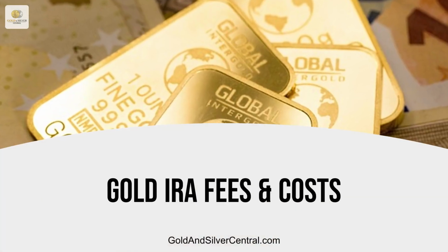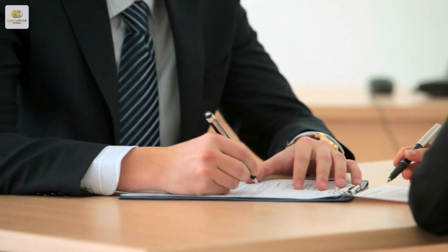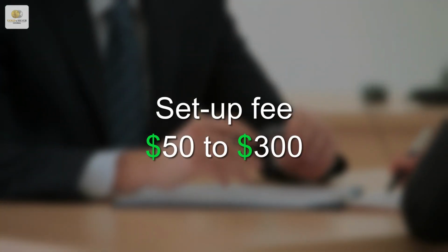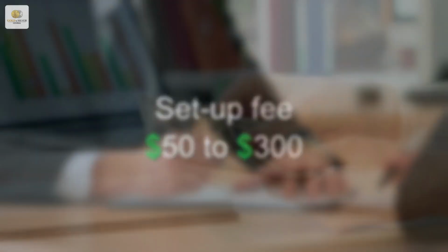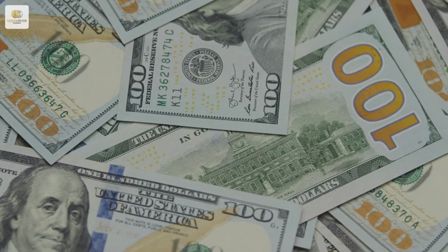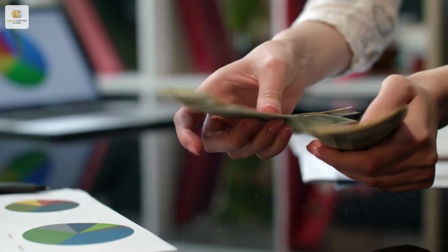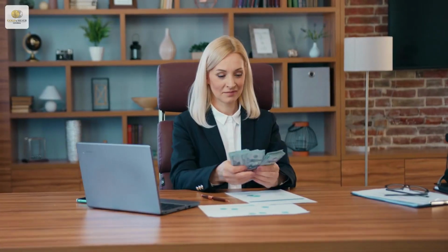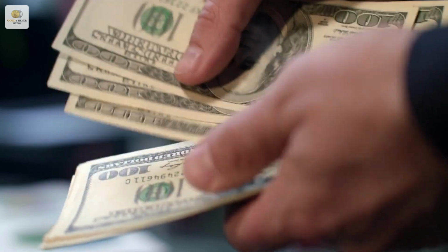Gold IRA fees and costs. Here's the thing. When opening this type of retirement account, you will typically incur a setup fee ranging from $50 to $300, depending on the firm. In addition, you will also have annual custodian and storage fees. Though the actual costs depend on each company's policies, the average yearly number will run between $200 to $400. Some of them may waive these fees depending on your initial contribution amount.